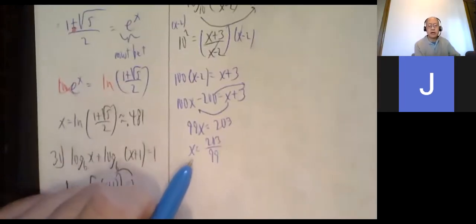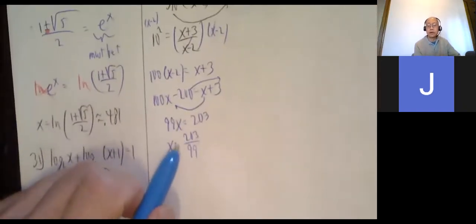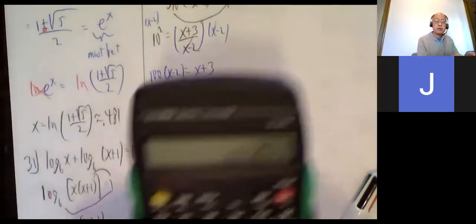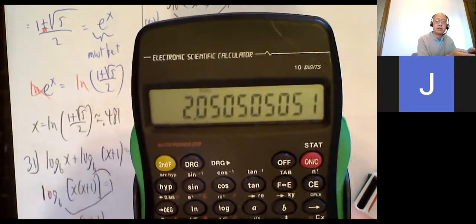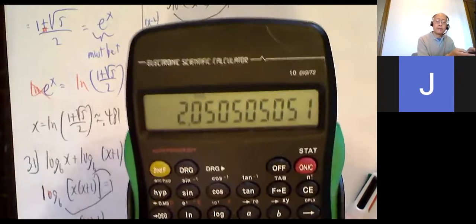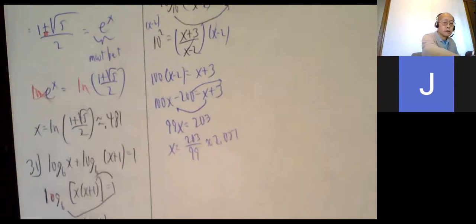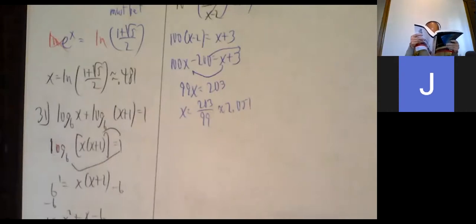So it looks like x is this weird number, 203 over 99. And let's see, that's a little bit bigger than 2. So I'm okay. If I subtract 2, I still have a positive quantity. Okay, so we keep it. And decimal approximation, 203 divided by 99 is 2.05050, repeating. So to three decimal places, 2.051, round it off, right? 2.051.